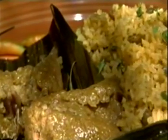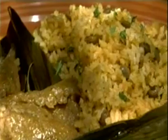I showed you how to make them. Get a couple of your friends or your family in the kitchen. You can make an afternoon out of it, and then you can all sit down and enjoy a delicious Puerto Rican traditional pastel. So what do you think?